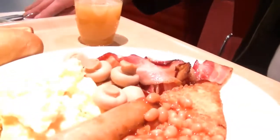Breakfast. Because it's a help yourself menu, you can pay for it in advance or pay for it on ship, so it depends on what you fancy. I've had a full English, as you can see, a nice full breakfast, ready to start me on the day. It's quite a nice layout here, nice and open and friendly, and the staff are brilliant. They're always there to make sure that what you want is what you get.